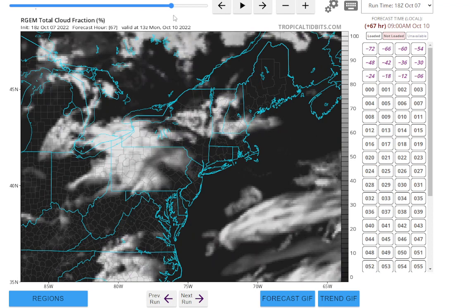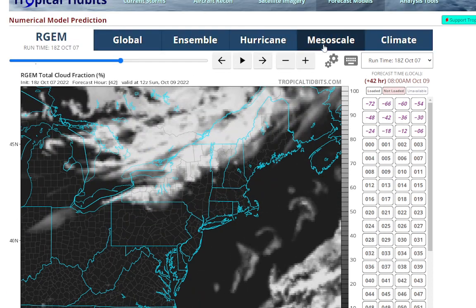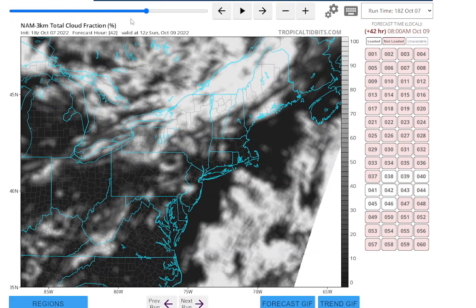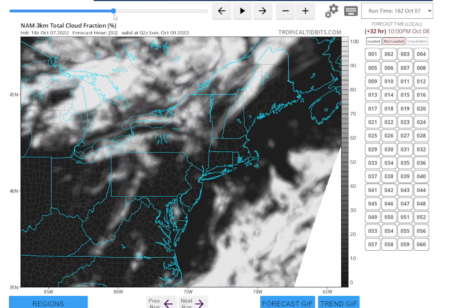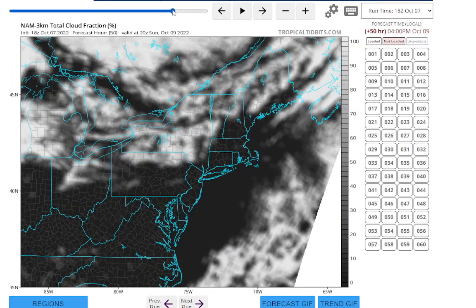And then even for Monday, it's not really showing a whole lot of clouds until you get toward later in the day. So we have a nice stretch of weather coming up. There is one more model we could use for cloud cover, and that's the NAM, which tends to be a little more aggressive, but we'll go ahead and look at that. But that's also still showing mostly sunny skies for tomorrow, and then Sunday as well showing mostly sunny skies.